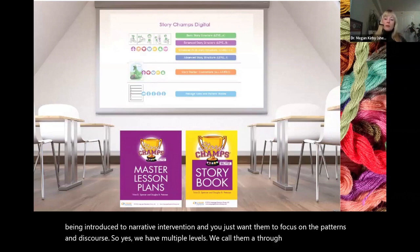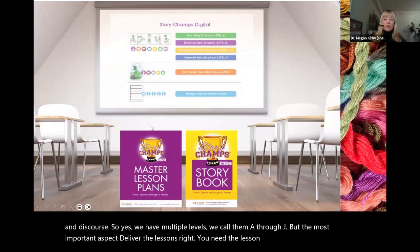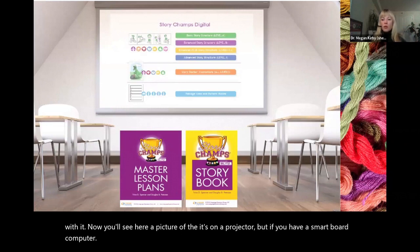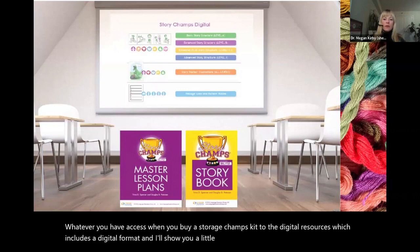But the most important aspect to deliver the lessons, right, you need the lesson plan, and that also comes with it. Now you'll see here a picture of it on a projector, but if you have a smartboard, computer, laptop, whatever, you have access when you buy a Story Champs kit to the digital resources, which includes a digital format, and I'll show you a little bit of what that looks like later.